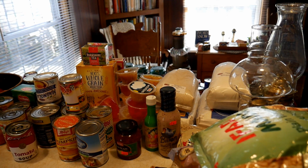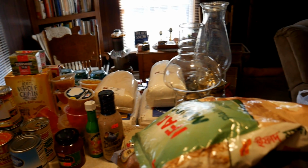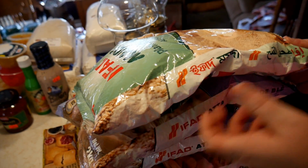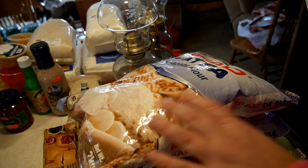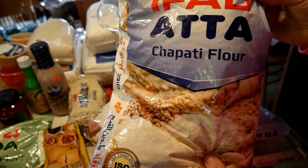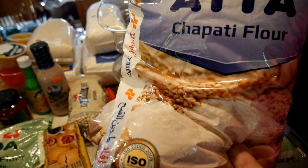So here we go. I have everything organized, and I put all the refrigerated items away, but I got a lot of this stuff. Once again, it's written in Hebrew. I don't know what it is, but we got the plain whole wheat flour. But then we got this kind of flour. Now, I know some of you will be able to tell me what this is. Chapati flour. Can somebody tell me what this flour is used for?